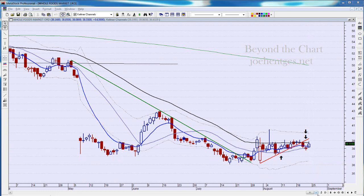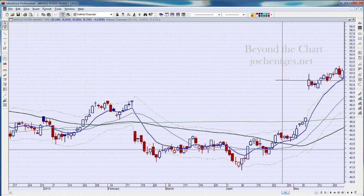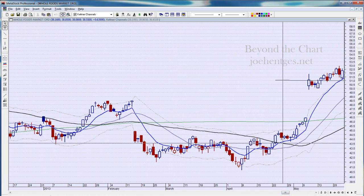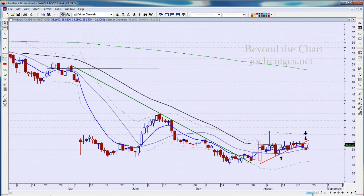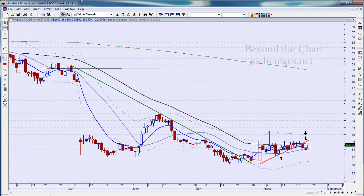And that is one thing I'm a little bit wary about on Whole Foods down here. When it's trying to get going, sometimes it does a little bit of this kind of stuff. So I'm a little wary right now, but I'm in puts on this one, which we got in right here when we flipped and it was near the close. So that covers Whole Foods. Let's go to Apple.